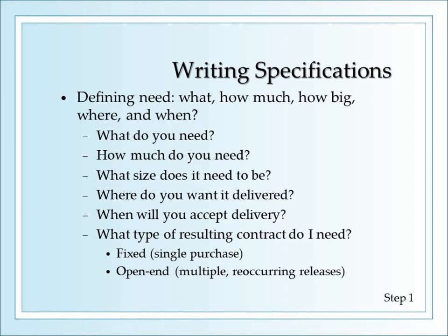Also, determine what type of contract you're looking for. Do you need a fixed contract for a single purchase, or are you looking for an open-end contract where multiple reoccurring purchases will take place? Having answers to all of these questions before you begin will ensure that you know what you need and that you relay that information effectively to vendors.